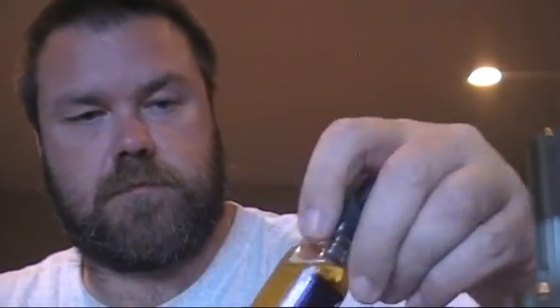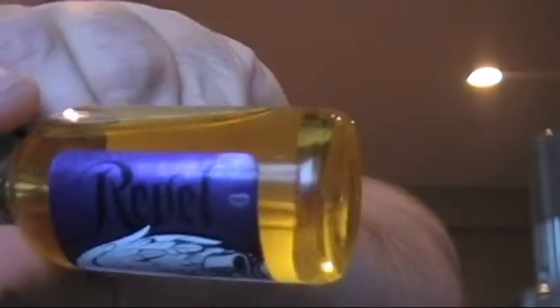So I'm going to kind of dry out this cotton and we're going to try, why don't we try Revel? So Revel's description, this one here.